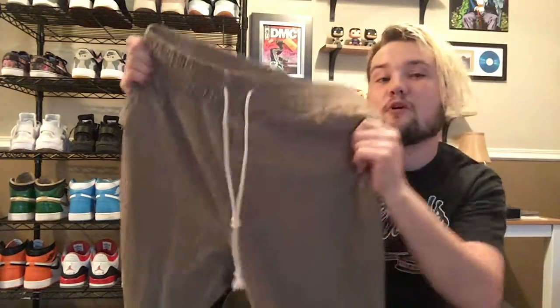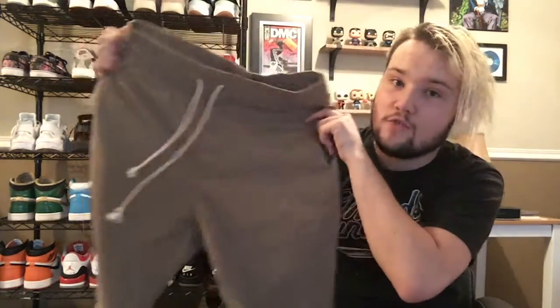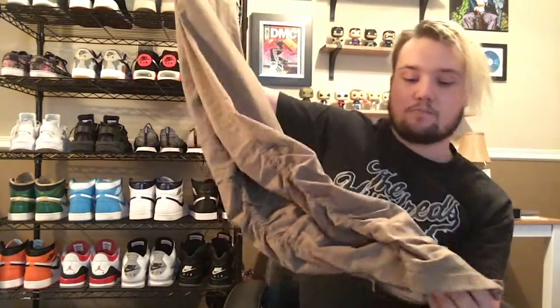And I definitely will be going to get the olive green pair at some point too, because I absolutely love these pants. I did have to do my true size, a 32, as opposed to a 30, which I did in the black ones. And I actually like it better. The legs have a much better tapered look.